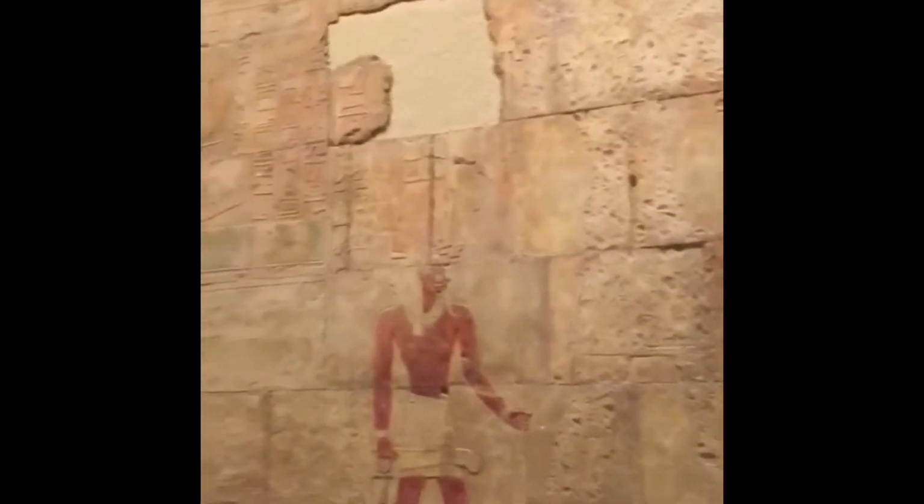Let's look around. This is the Egypt area. So let's visit that. The museum was established on 16 April 1912 and opened on 19 March 1914.